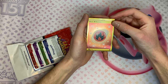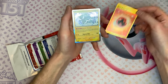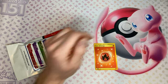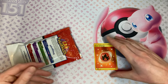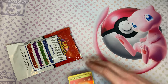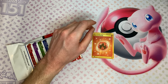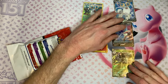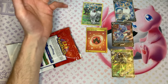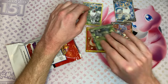All right, last hit is just a reverse holo Thundurus. But still, I cannot believe it, hit after hit. With that double hit I got from Astral Radiance, technically every single pack had a hit. Technically, I opened up 5 packs. 1, 2, 3, 4, 5. Hit, hit, hit, hit, hit. I got a hit in every single pack.